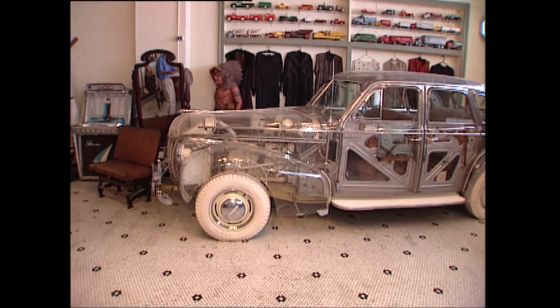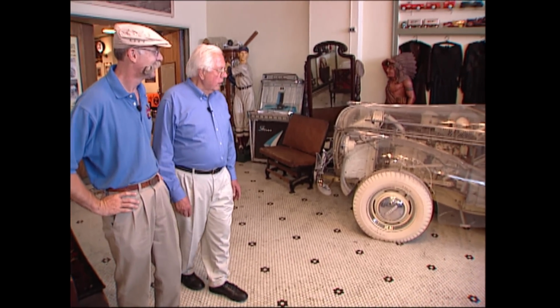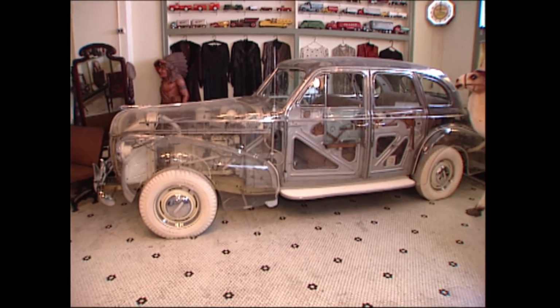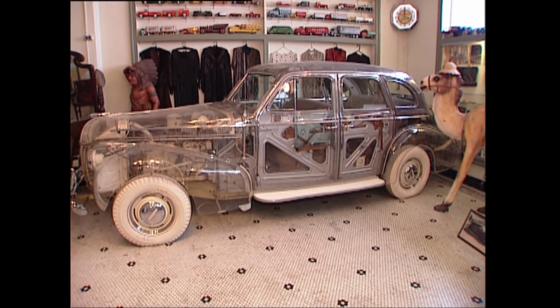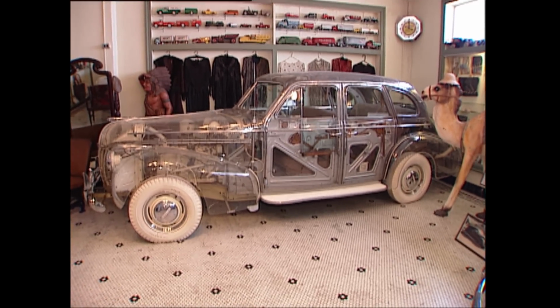Ooh, the famed Plexiglass Pontiac. That's the ghost car, the 1940 World's Fair car. Wow. First thing made from plexiglass. Oh, really? Really. It has 85 miles on it, and it's traveled the country. It was in the Smithsonian 22 years.